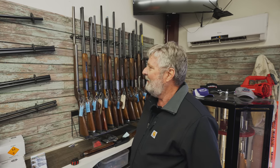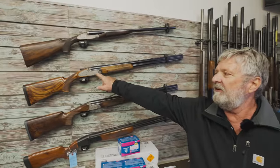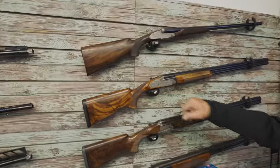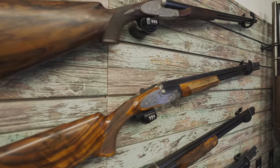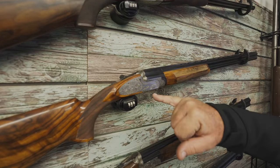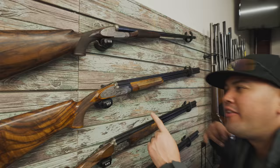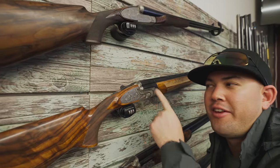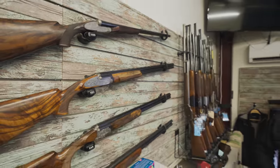This is an unusual Perazzi too. This is actually a side plate or a side lock Perazzi over and under. You don't see that very often. Usually they have a dropout trigger in that. This is like the side-by-sides where they actually have the hammers and everything attached to the side plate. I still don't know what this is and what this does. It's too complicated. It's a true side lock, not just a side plate, though.